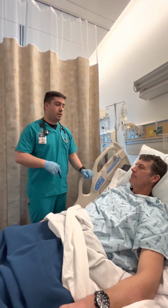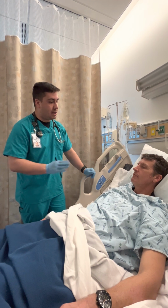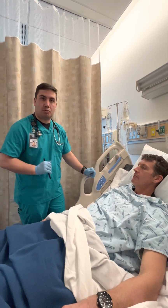At this point, I'm going to move down to the nose. The nose seems to be symmetrical. I don't see any damage to the external nares. There seems to not be any septal deviation from the external portion of the nose.